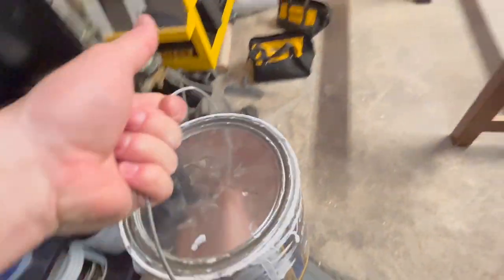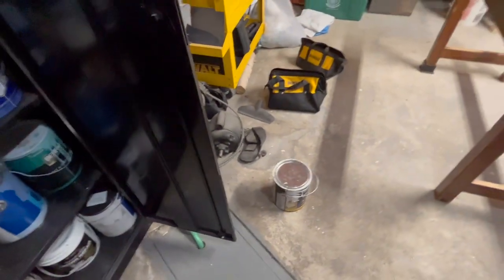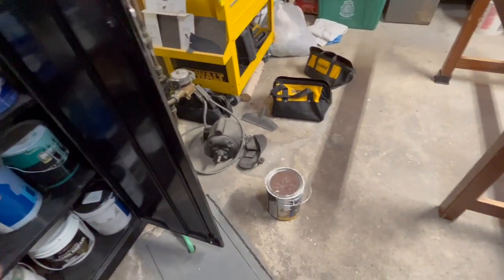But what I'm going to do is coat the entire thing. Once that's all sanded, we're going to put some of this bonding primer on there. This is good stuff. I use that on a lot of projects, and I cannot tell you how happy I am with how durable it is.